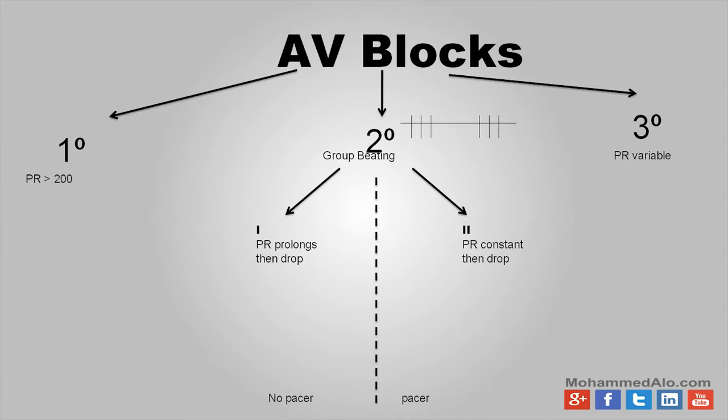Second degree AV block is a little tricky. You see group beating. If you look at that little picture there, I got three beats together, then a gap, then three beats together. That's kind of what it looks like on an EKG. You see groups of beats together. There's two kinds. There's Mobitz type 1 or type 1 second degree AV block, where the PR interval prolongs, then it drops. Type 2, the PR interval is constant, then it drops. And that's your basic breakdown.